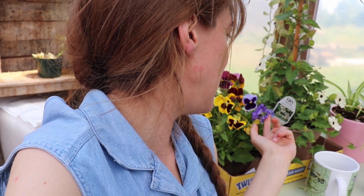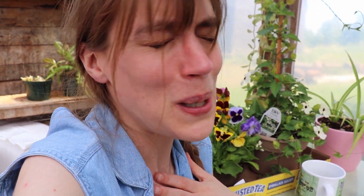And I got my pansies, which I love so much, and then there's a basil hiding in the back, a Genovese basil, which I haven't bought yet this year, so all very exciting. It is a really nice day out here, so I think I'm gonna take a break and have some lunch, and then I'm gonna come and just play around out here a bit.